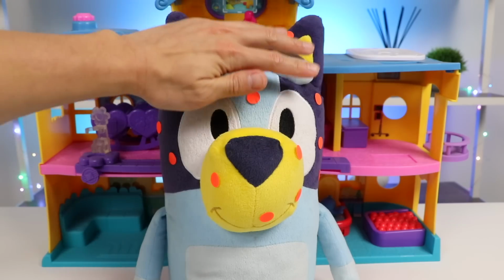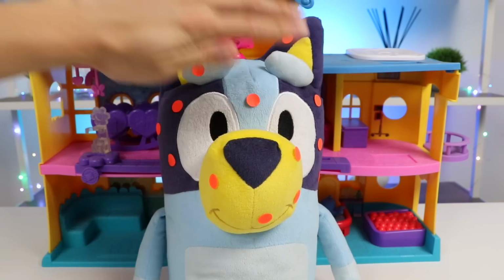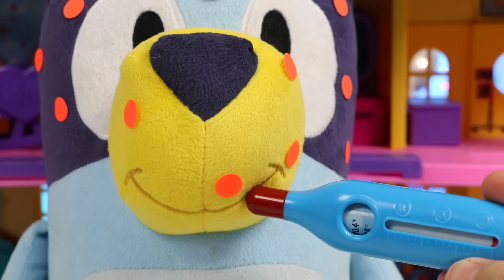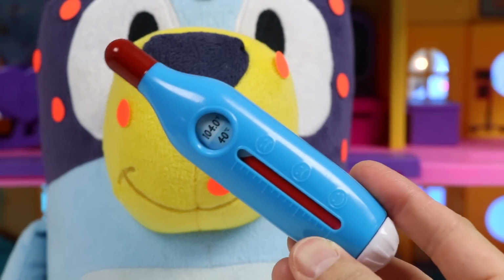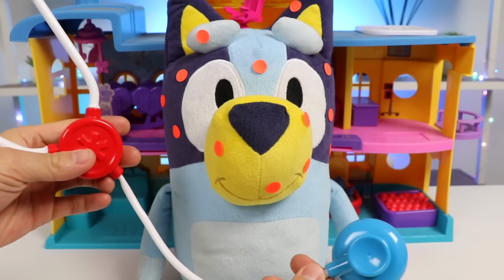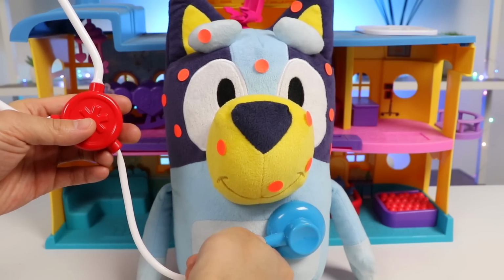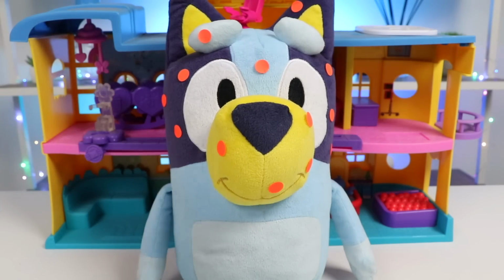Hey, Bluey. I'm Doc's assistant, and I'm going to help with the checkup. Oh, your forehead is running pretty hot. Let's get an exact reading. Yikes. You do have a really high fever, but this is something we can cure. Now let's check your heartbeat. Make sure everything's normal. Yep, your heart looks good.